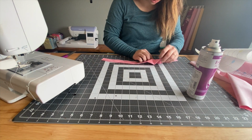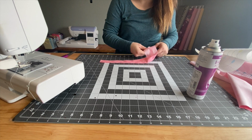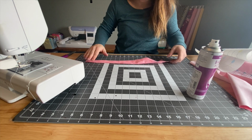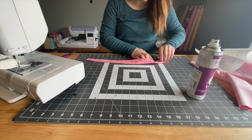And sometimes doing it this way, you kind of got to mess with it because it is sticky, obviously. So sometimes it sticks in the places that you don't want. So sometimes you have to mess with it just a little bit to get it right where you want it.